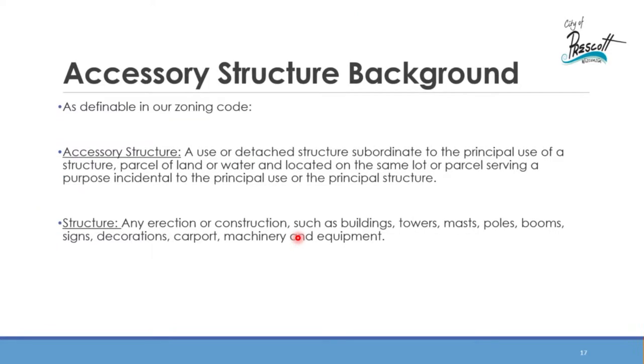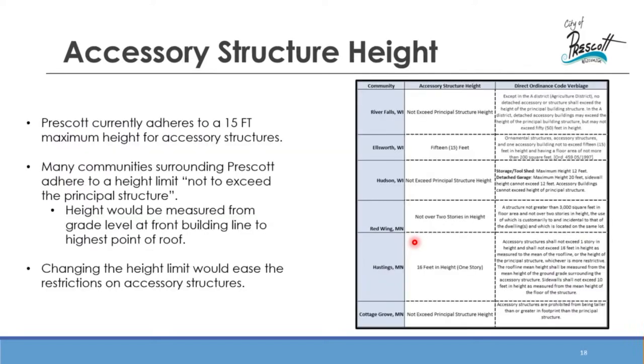So some background on the accessory structures. This is the current definition in our zoning code, and it essentially means any detached structure that is a subordinate use to the principal structure. So then, what is a structure? A structure is essentially any building, erection, construction. So it really encompasses anything. That is just something to keep in mind going forward.